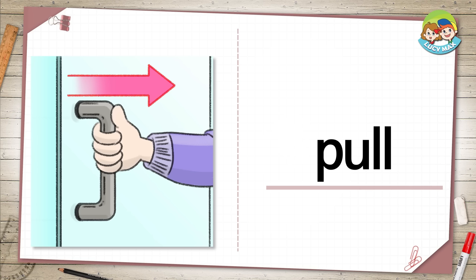Pull. When you bring something toward you, you pull it. It's the opposite of push. In the picture, a hand is pulling the door. Do you pull or push your bedroom door when you enter the room?